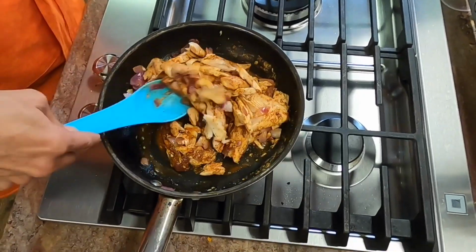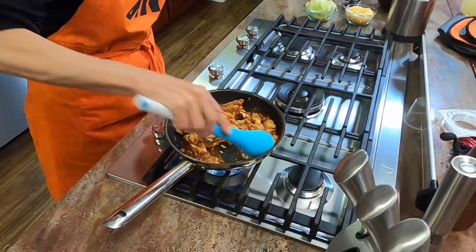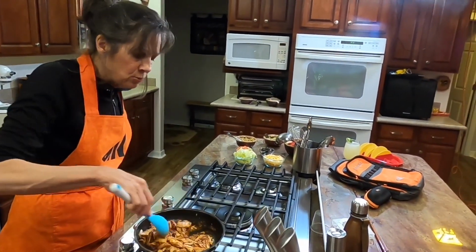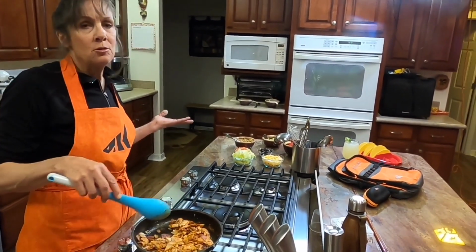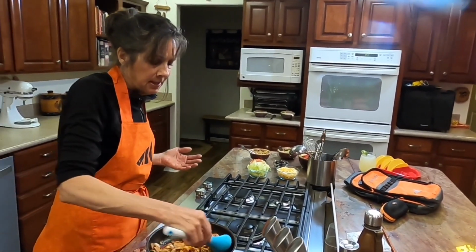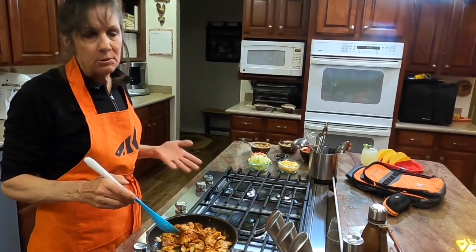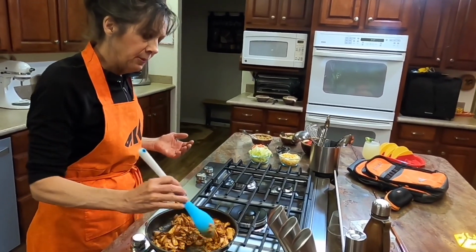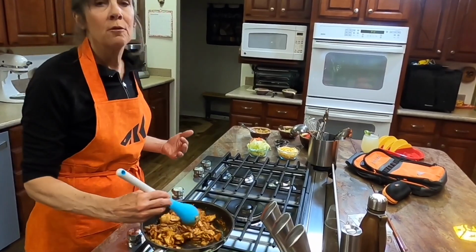It's naturally going to break up, so you don't need to worry about breaking up the fish while you're doing this. These fish tacos, you can use pretty much any kind of fish. We're using rainbow trout, but you could use any kind of a whitefish, a halibut, anything like that. I've had friends that have made them out of crappie, bluegill. So any kind of fish that you like, you can actually make these out of. But we're in Colorado, so we decided to make them out of rainbow trout.